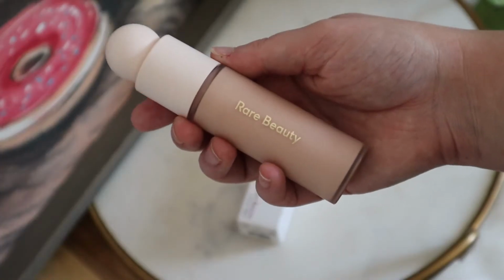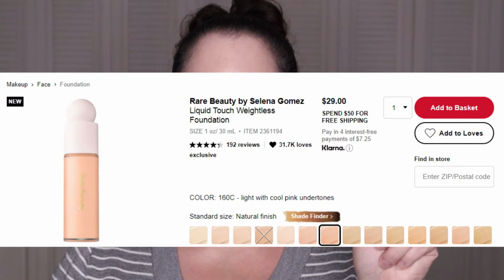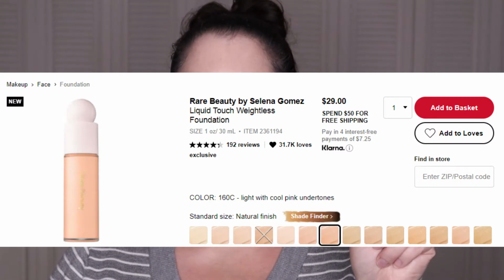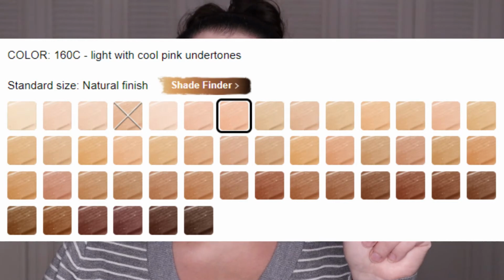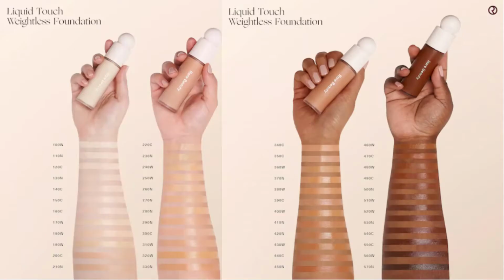Now on to the review. The Rare Beauty Liquid Touch Weightless Foundation retails for $29 and you get 1 fluid ounce, which is pretty standard for a foundation. There are 48 shades in this foundation, as well as 48 corresponding concealer shades that range from light to deep. I picked up the shade 160C, which is light with cool pink undertones. I do think this is a pretty good shade match, but I am interested in going into a Sephora to see if I can find a better shade match.